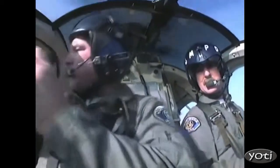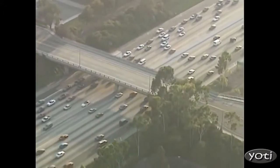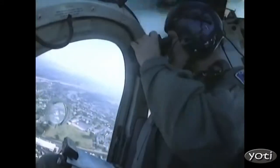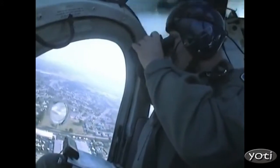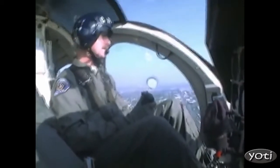The megalopolis is approximately 13 to 15 million people living in a very small area. Congestion is probably our biggest problem here, driving on the streets. The helicopter flies line of sight. We don't have to follow streets, so we can virtually go anywhere and do almost anything that a patrol car can, and we can do it within seconds.